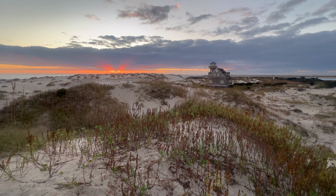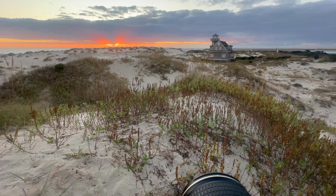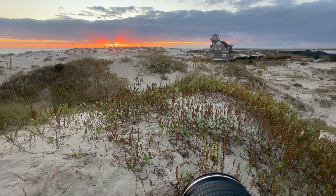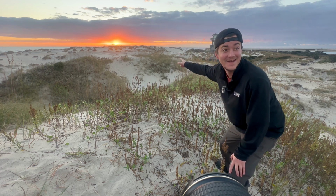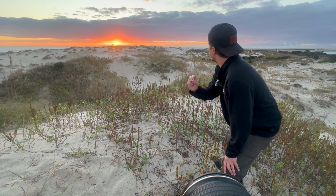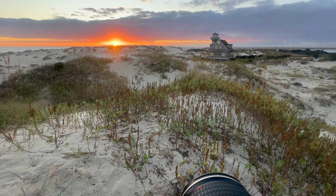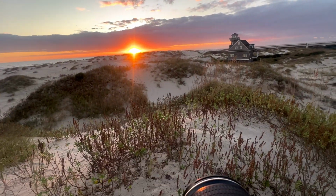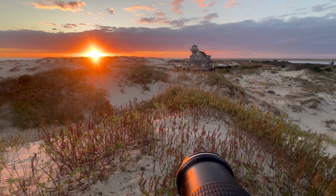And this is why it pays to be here on time. Look at that. Let's go, baby. Let's go. It does not get any better than that right there. I tell you what, that is the best sunrise I've gotten I don't know how long. Oh God, here we go. It pays to be at the Outer Banks for sunrise. Oh, let's go. Let's move up a little bit. Man, this light's incredible.